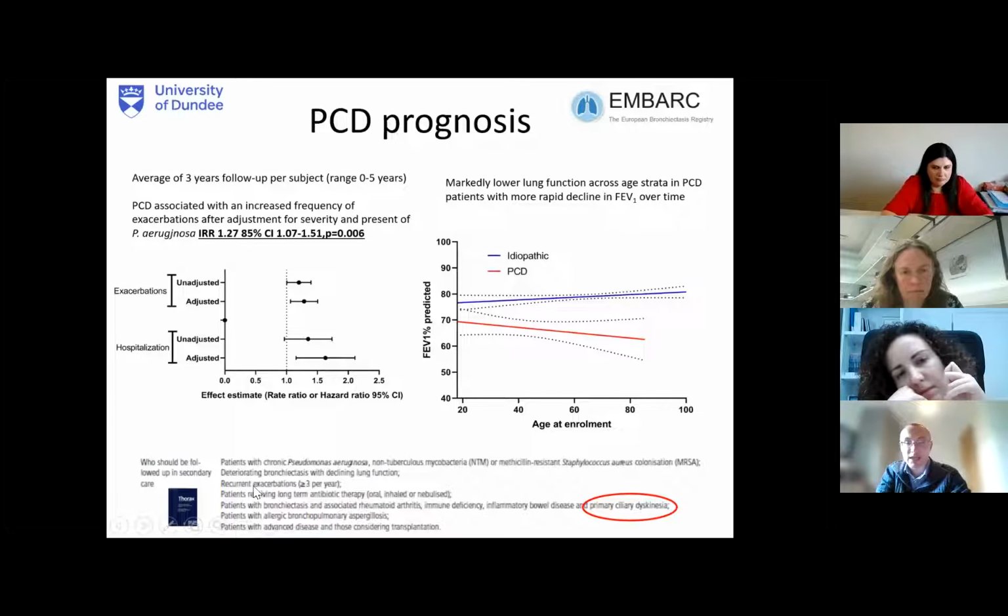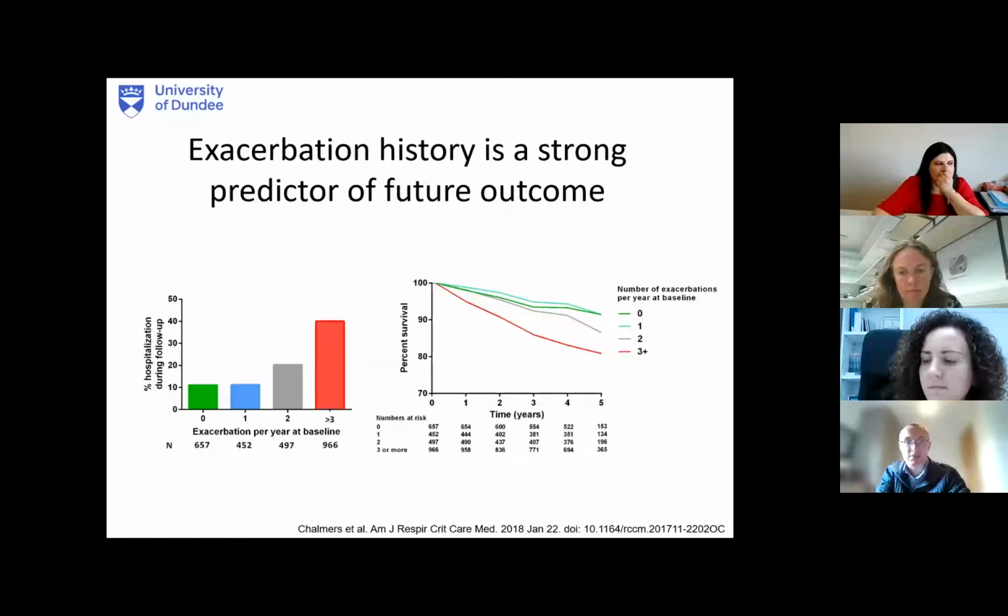And that is now recognized in adult bronchiectasis guidelines, where it's listed, as I've highlighted with the red circle, amongst the underlying causes of bronchiectasis that should be regularly followed up in secondary care, so not discharged from specialist care, because it has a more important prognosis than some of the other causes of adult bronchiectasis.